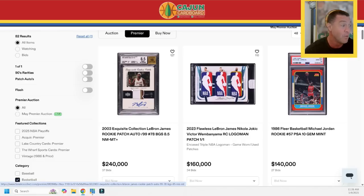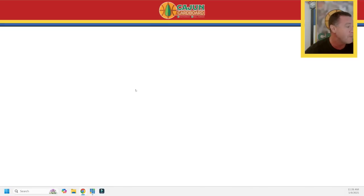And then one of LeBron's greatest cards. This is true RPA from Exquisite from 2003, first year Exquisite, BGS 8.5. Good looking patch here.